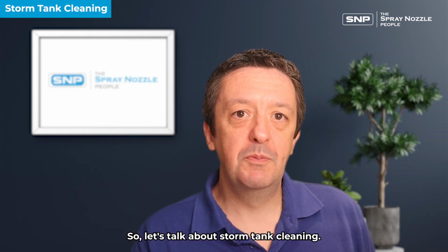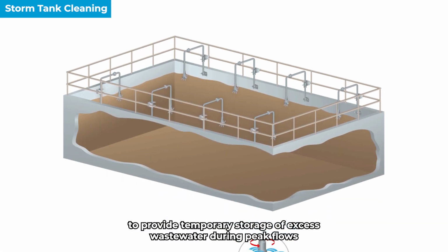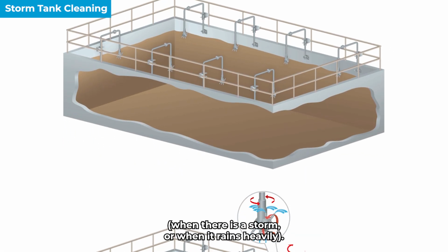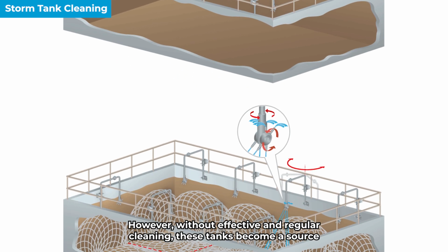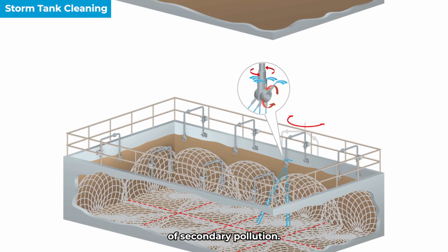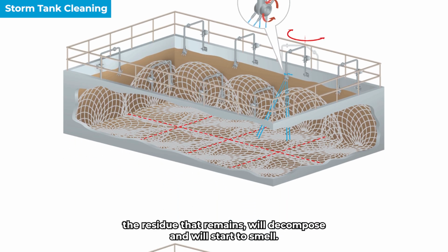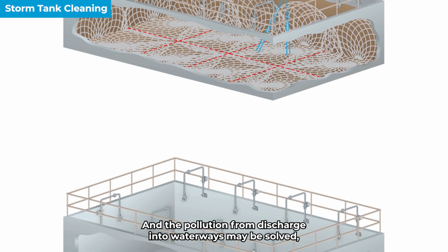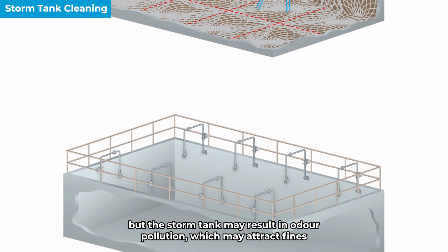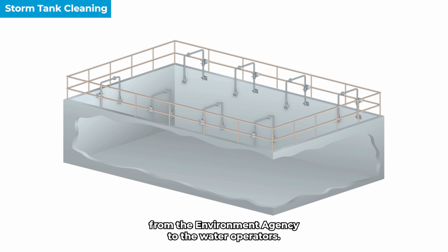So let's talk about storm tank cleaning. Storm tanks are designed to provide temporary storage of excess wastewater during peak flows when there is a storm or when it rains heavily. However, without effective and regular cleaning, these tanks become a source of secondary pollution. If not cleaned properly, the residue that remains will decompose and will start to smell. And the pollution from discharge into waterways may be solved, but the storm tank may result in odour pollution, which may attract fines from the Environment Agency to the water operators.